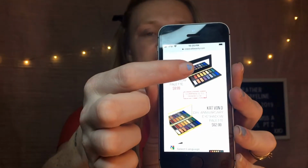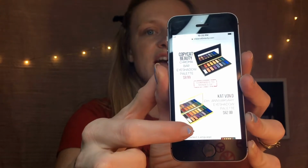So the top one is CopyCat Beauty, the bottom one is Kat Von D. So I paid $8.99 compared to $62. And then we'll go through other stuff too. But that's basically what CopyCat Beauty is. They are a dupe brand. And I have not tried any of their things yet, so this will be the first time ever.